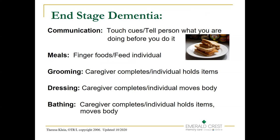Communication-wise, you're going to want to be gently, calmly talking to the person, telling them what you're going to do before you do it. Alert them when you're working in a certain body area. I always use very gentle touch cues. If I'm down working at their feet, or if I work my way up to their legs with washing, I will tap their upper leg before I get it wet. So you're using a lot more gentle touch cues and telling them what you're doing before you do it with their cares.